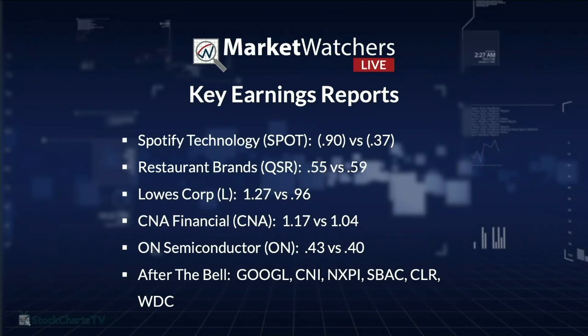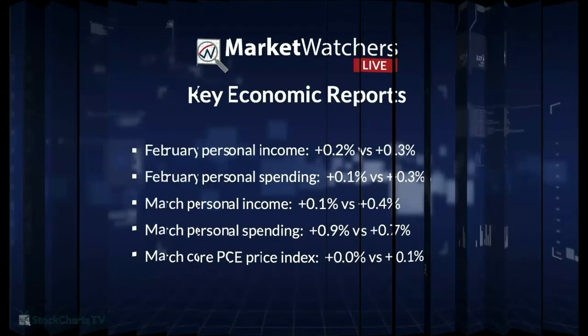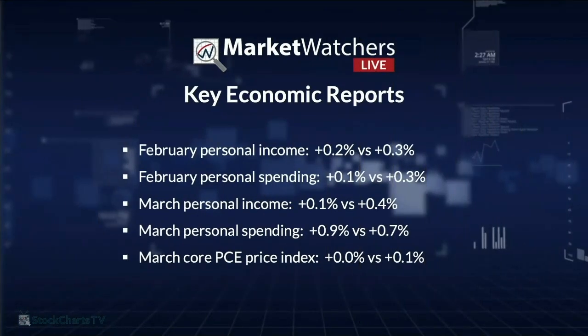But let's go into the economic reports this morning. We did have a little catch up. The personal income and personal spending for February, I think this is the last of the catch up for the government in terms of the slowdown that we had at the beginning of the year, or the shutdown, I should say. So some of these reports were coming out slow, and this is the final catch up on the personal income and spending. You can see for February, the numbers came in slightly below expectations. March was a mixed bag. Personal income came in slightly below expectations there, and personal spending was a little bit above.